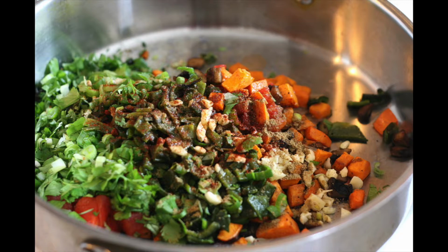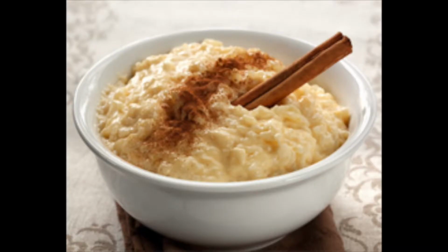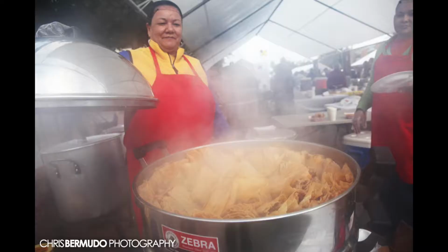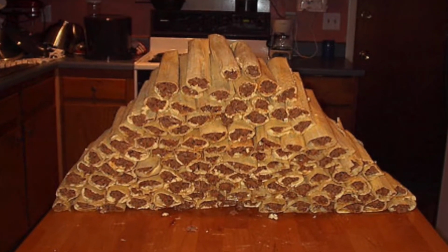In Mexico, they are seen as a comfort food and can be eaten as breakfast and dinner, and often accompanied by hot atole, a corn-based drink, and arroz con leche, which is a rice pudding. They are easily found, being sold by street vendors in urban centers. Often, tamales are made in tens or hundreds.